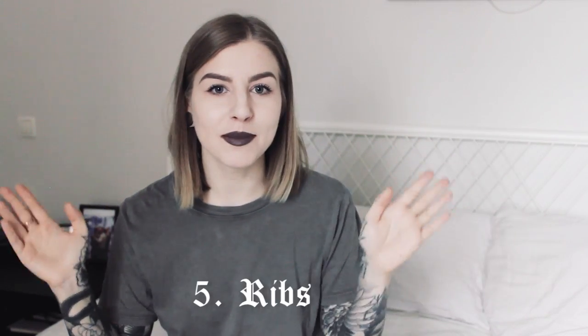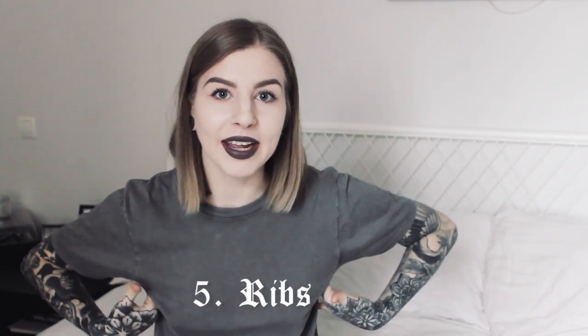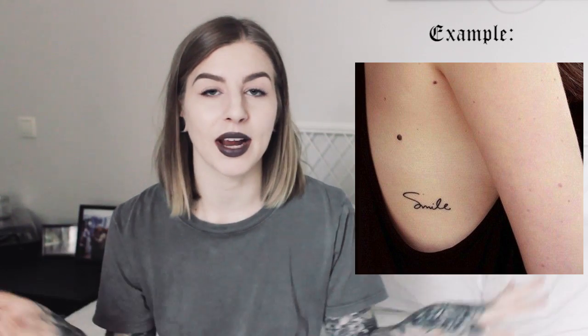The last but not least, fifth placement for a first tattoo that I would kind of recommend would be the ribs or along the side of your body. However, it is a very painful area, but you can hide it very well. You are not walking around in your bra or shirtless all the time. So in case you need to hide the tattoo or have it not be as visible, the ribs is a very good placement. It is very painful, however, of course.